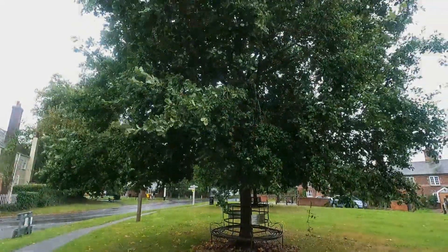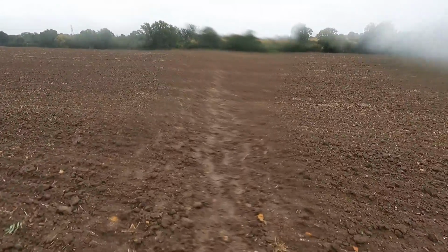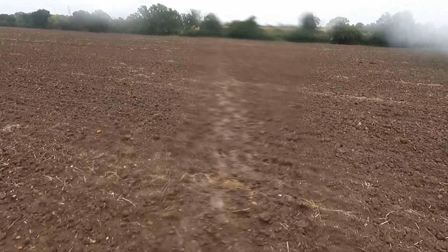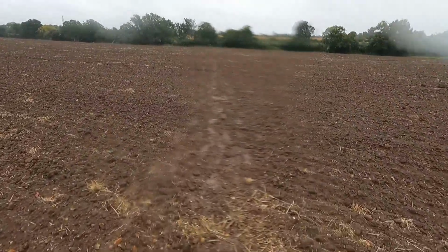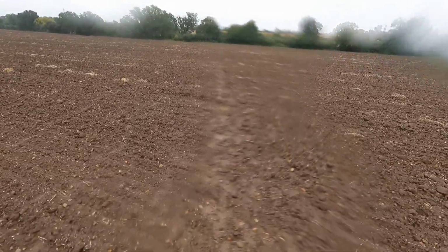Beautiful part of the world this, isn't it? Across this muddy field, and then we should be heading towards Gallywood, I think it's called, where there's an old race course, no longer used, so that should be interesting. There's still some parts of it remaining where you can see where the horses would have run round, so I'll bring you back in when we get there.